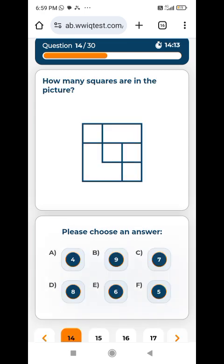Alright, how many squares are in here? So there's 4 of those mini squares. There's 2 squares on the inside as well. Combination squares, like I call them. 4, 2, 6, and 1 on the outside, the perimeter. So it's going to be 7. I believe it's 7. There's not more than 7 squares, because there's simply not as many lines.